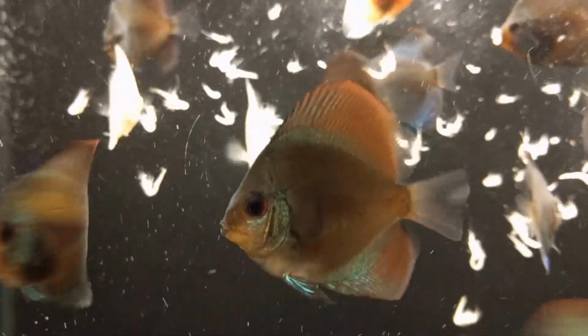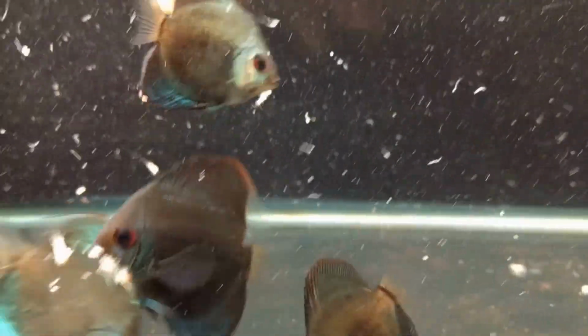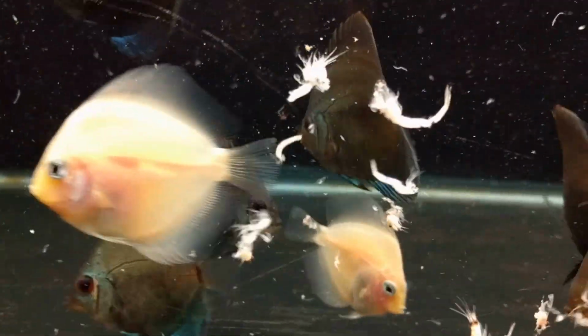Okay, let's start with these guys. These are the blue diamonds and the white diamonds. I used to have the super reds in this tank, but I moved them because they were bigger than the other fish, and I didn't want them to outcompete them or anything like that. So let me get some of these guys in focus. So there's a blue diamond, some white diamonds.